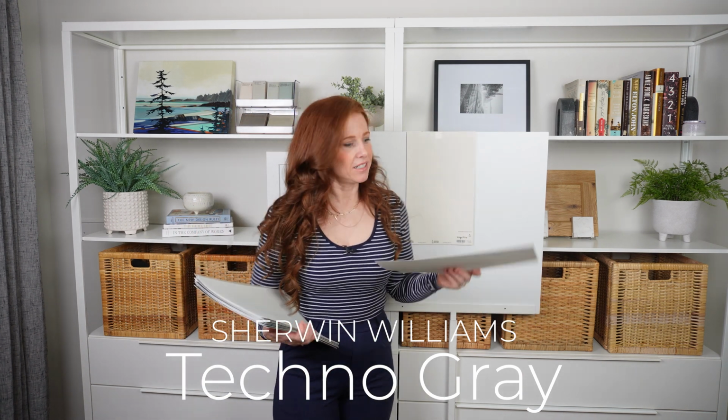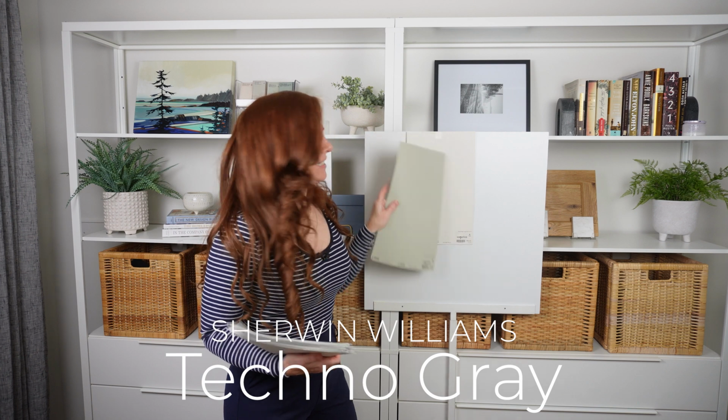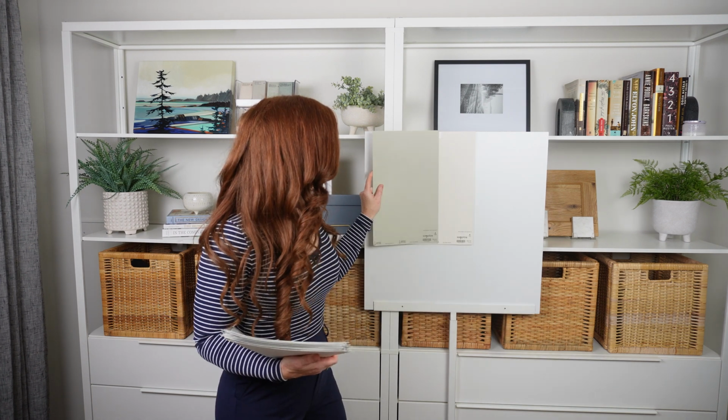And remember, just because a color says the word gray in it doesn't mean it is, because as you can see here, Techno Gray is a little bit more green than it is gray. So never judge a color by its name. Except for there's a color called Benjamin Moore Nacho Cheese, and it looks just how you would expect it to look. Aloof Gray, oh my God, I love that so hard. Like for a coastal vibe, maybe you do your bedroom, your bathroom, that's Aloof Gray, so good.